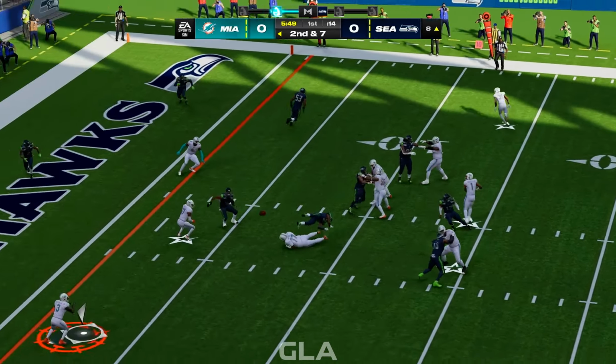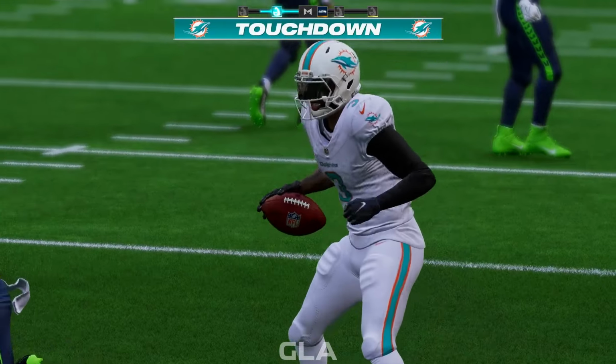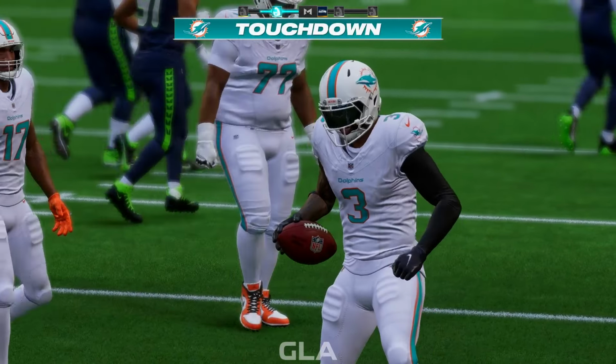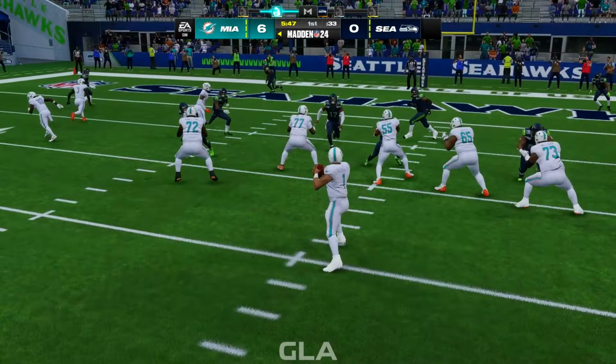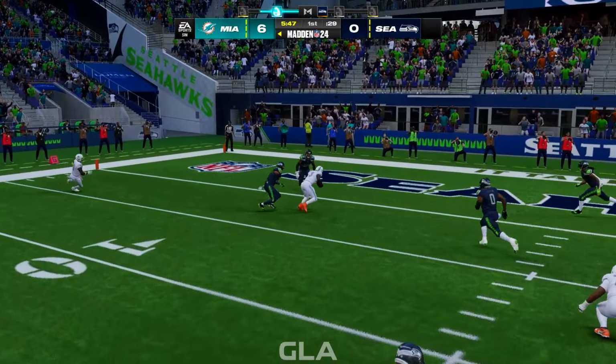Tua wants to throw it on second down. And he's got it! Touchdown, Dolphins! Odell Beckham from 8 yards out. And the Dolphins get the upper hand as they're on the board first here this afternoon.